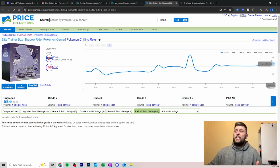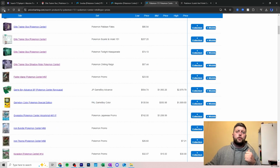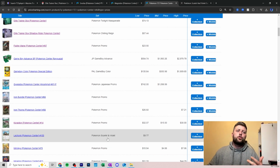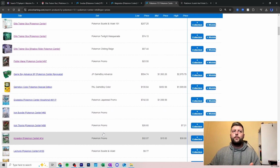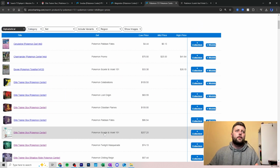Chilling Reign didn't really hit that much. When you look at a blip like this, I think you might have found one sale. There's not going to be too many that are changing hands with Chilling Reign. It wasn't necessarily a crazy set, but looking at Prismatic Evolutions, and going forward with the Rocket packs that are coming, and the Gym Heroes ones, they are going to be sold out in a crazy amount of time. So from an investor's point of view, they are an easy investment to get into.